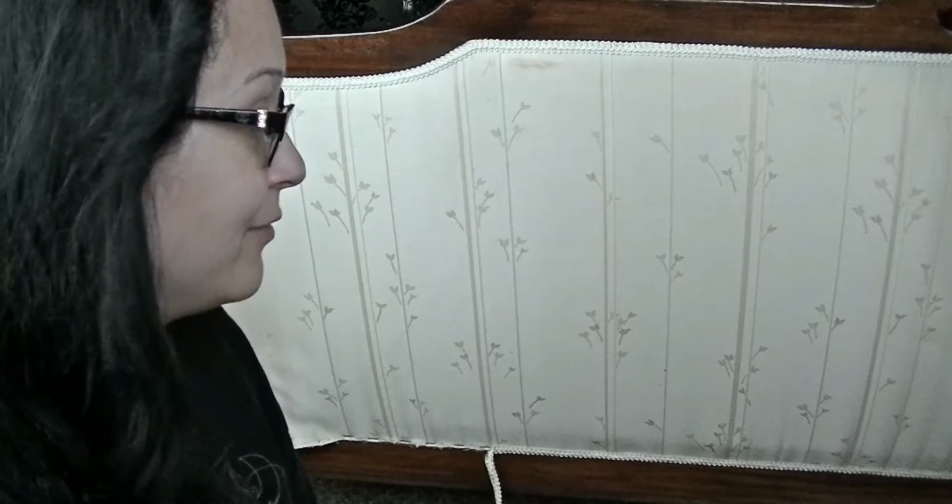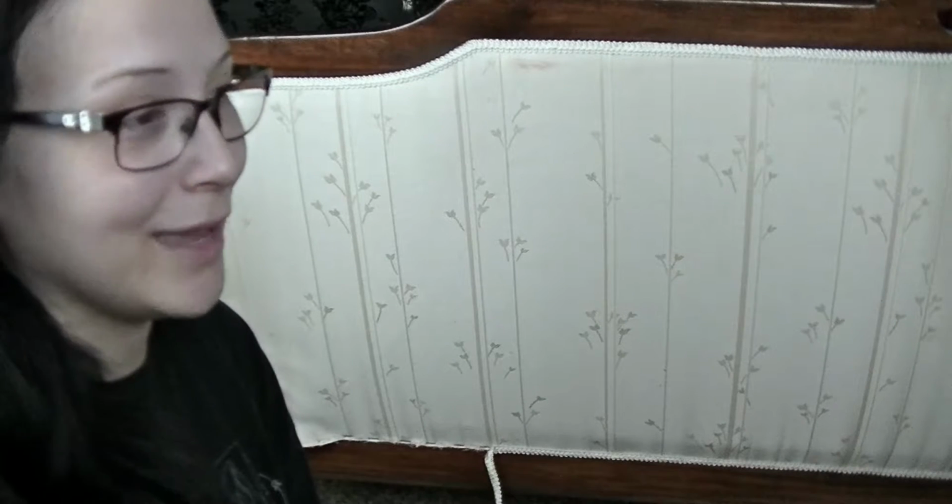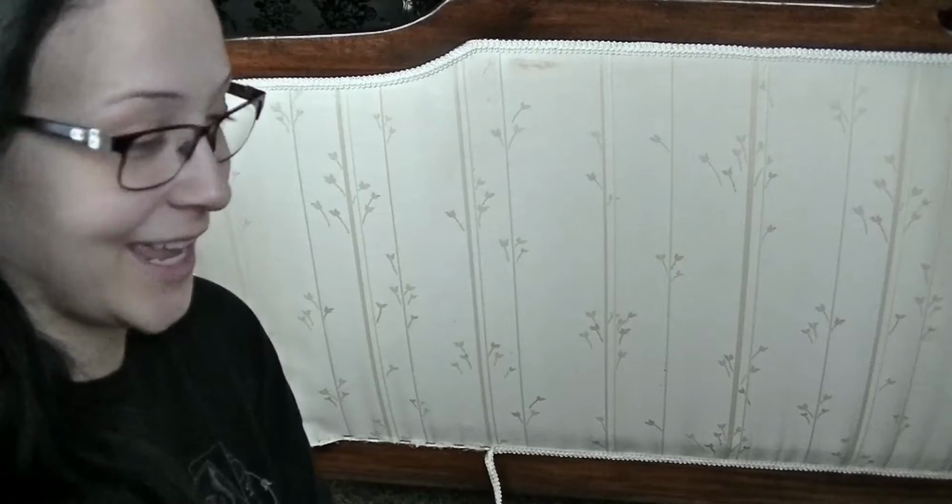You guys have no idea how excited I am to finally get this grandma-looking fabric off of it and make it look like I'm about to sit down and have absinthe with Dracula. Fuck yeah.